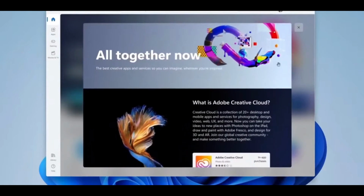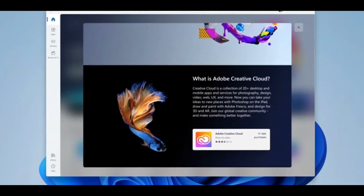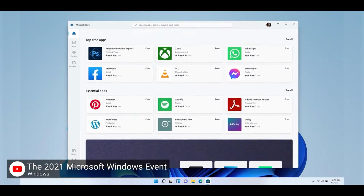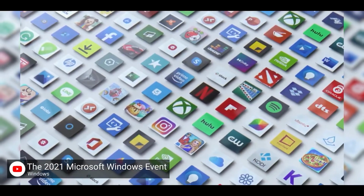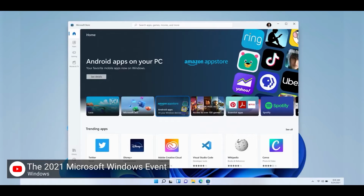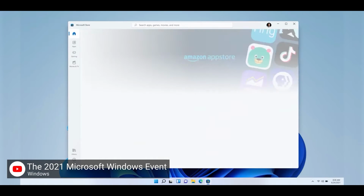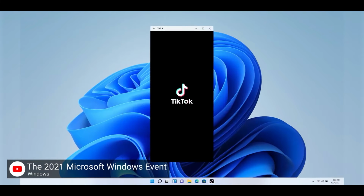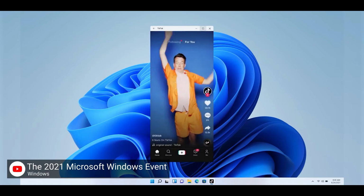They mentioned that it will work using Intel Bridge technology. As you can see, this is kind of like a drug dealer situation, right? They are saying, oh, do you want an Android app? Well, I know a guy who knows a guy, and you can deal with him to get it. Anyway, it's cool to see we can run Android apps from Windows without using BlueStacks or any virtual machines.